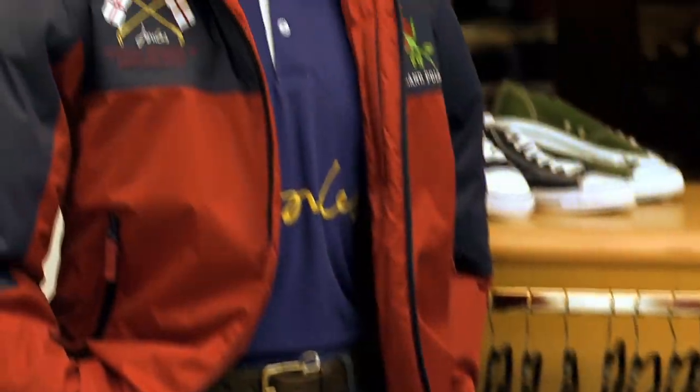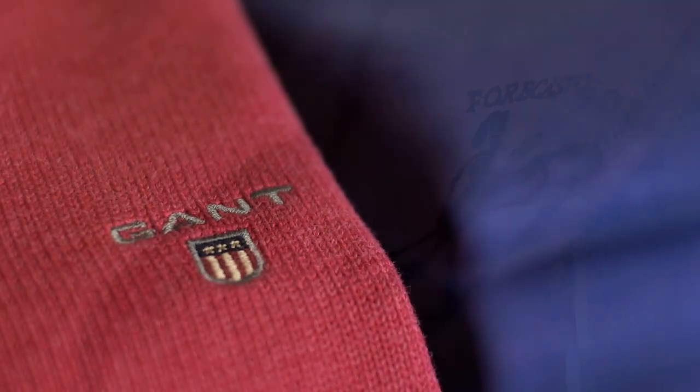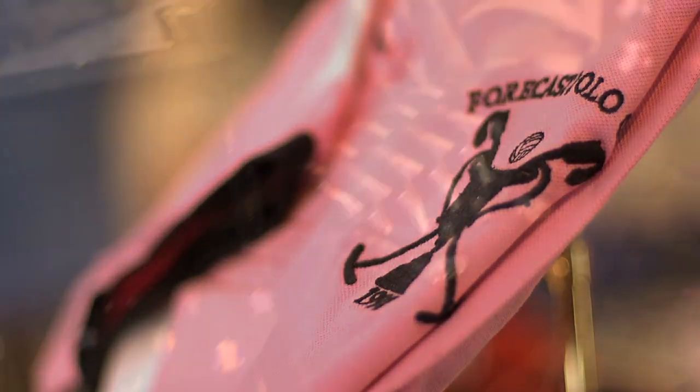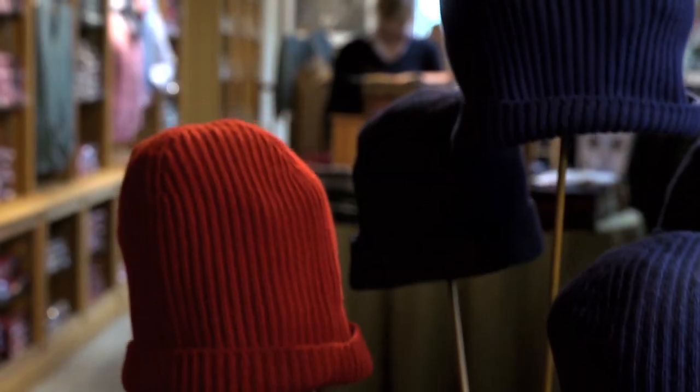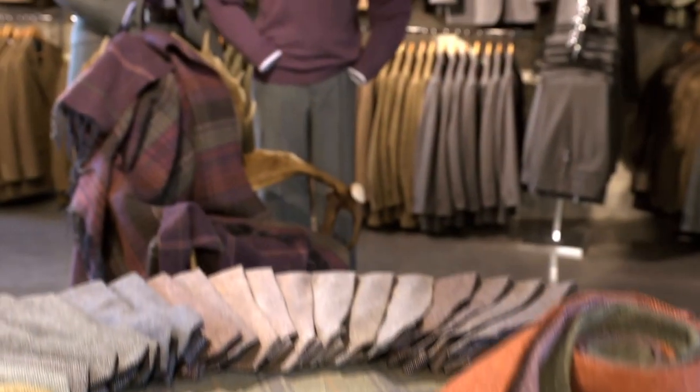Explore the casual wear department. Here, the focus is on practical outdoor style and colour. From neckties to socks and from bonnets to boots, we offer an accessory for every occasion. Take your time and explore.